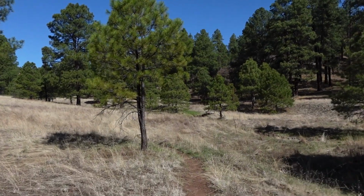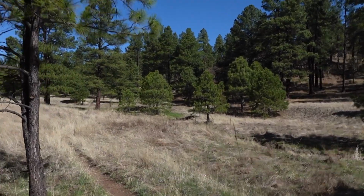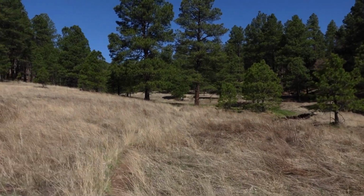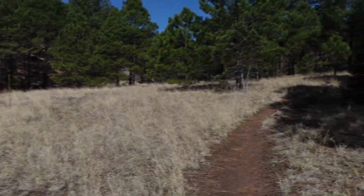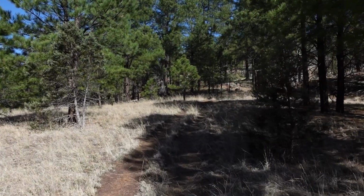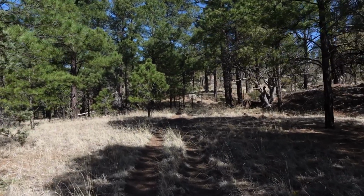Back on trail after our next little break. Three and a half miles will get us back to the middle fork of the Gila River. That's the next stop. And we'll wait there for everybody else to catch up and make a decision on which route we're gonna go from there.